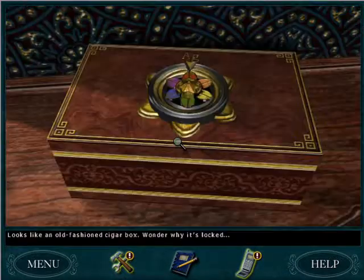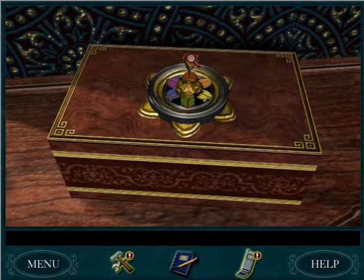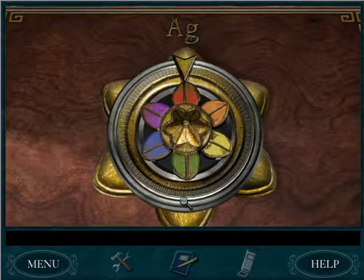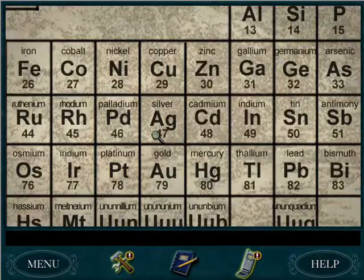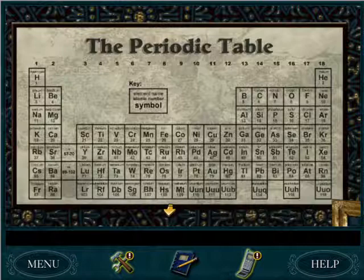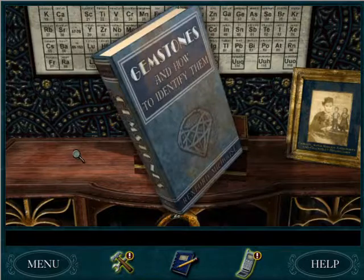If we look at this box here, an old-fashioned cigar box. Wonder why it's locked. It's got AG, which, according to this periodic table up here, is the chemical symbol for silver. So, I'm not sure what that has to do with anything, but I'm guessing we'll find out.